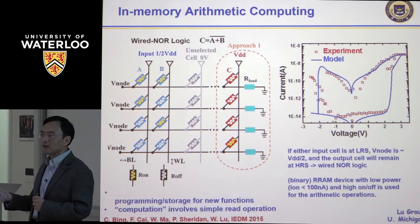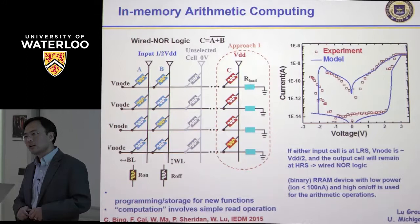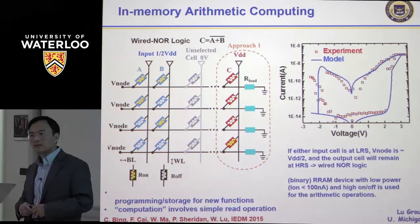Inside the insulating layer, what's the electrical field? Typically it's more than 1 megavolt per centimeter. More than that, typically it's on the order of a few megavolts per centimeter.